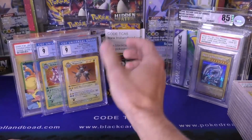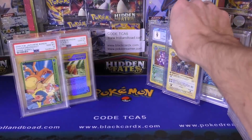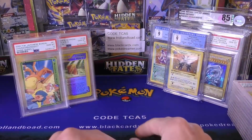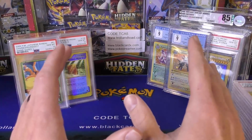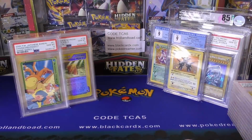So I'm still adding these to my personal collection. I've watched several people's videos, and people think the first edition base set hollows are still slightly underrated. I still think they're way underrated. I mean, you're getting a first edition hit from a base first edition pack, and it's already graded, mint condition. A lot of times you don't get that straight out of the pack.